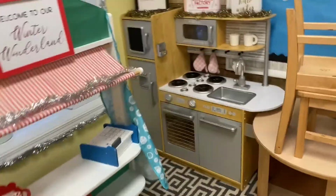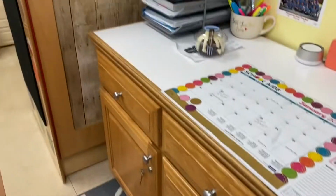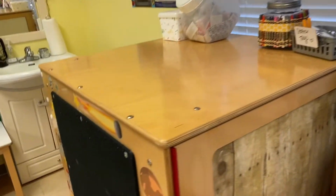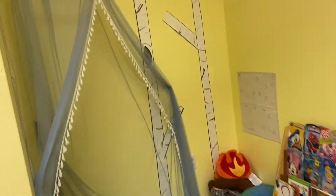But this is what it looks like when it's all put together and ready for the next day. Stuff is cleaned off my desk for the most part. It's a struggle in January to be all together. And the papers are put back, and the tables are clean, and the centers are just nice and ready for my little precious babies in the morning. Everything just smells nice and not sickly.